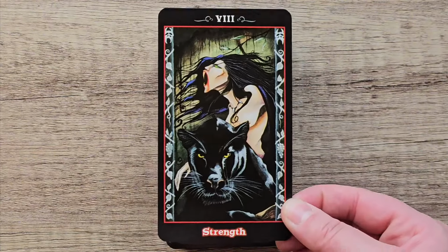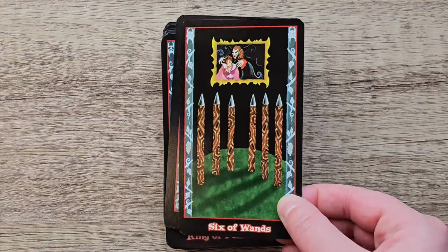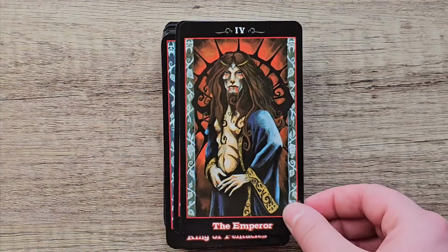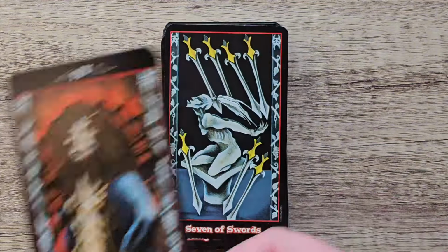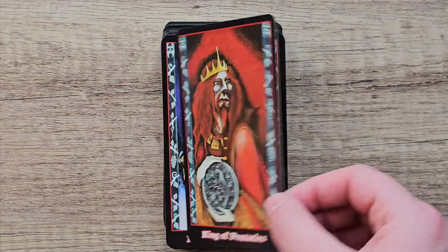She was more into the gothic sort of things when she was younger, so that's why she's probably drawn to this vampire deck. I do like the art style. It's the angular faces again. It's really cool.